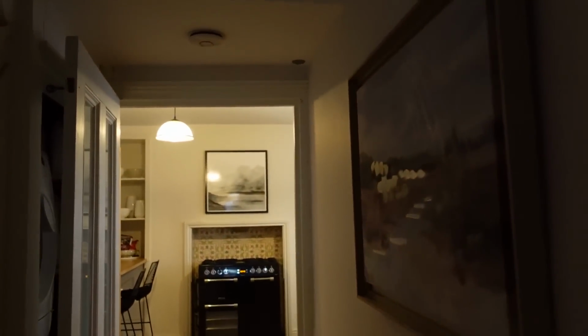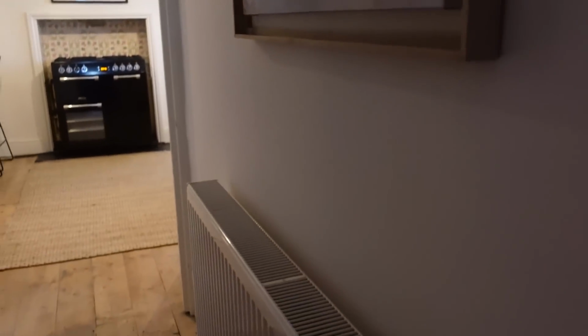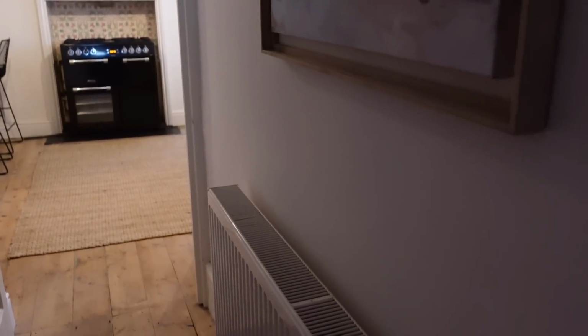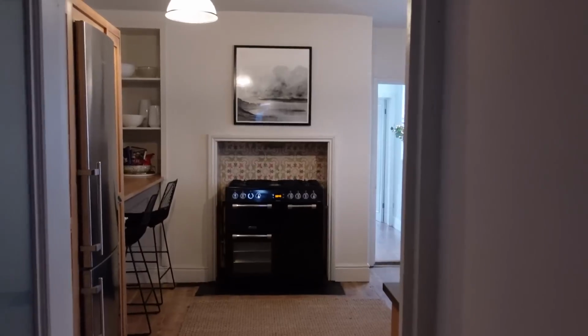Moving on through, the only thing we've done here is add a picture. This one was from Dunelm, actually really inexpensive. I think it was about £25. I'll link it if I can. And we do hope to get a cover on this radiator at some point, but because we think that we're going to renovate this at some point, it just hasn't been a priority.